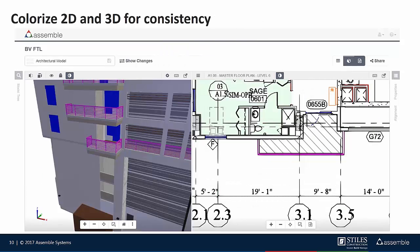So, much like we've done for a while in colorizing our model elements in a 3D environment to either designate that they've been taken off, separate them out by bid groups, break the model down in a way that's visually understandable without having to necessarily dive into the data, we can do that same thing, and it's associated with our 2D documents as well. So you can see on the left here that I've selected all of my railings, and I've basically highlighted them in that lovely magenta color that everybody loves to use. And you can see that on our 2D set of drawings that they're also turning that same magenta color as well. So there's continuity that happens between both the 3D and the 2D elements across both viewers.